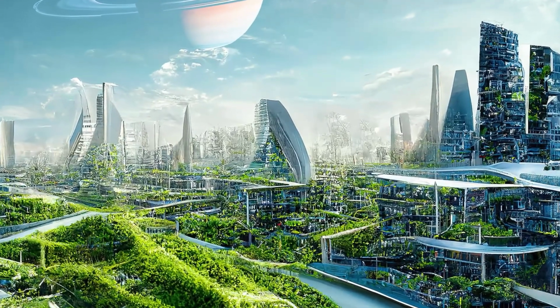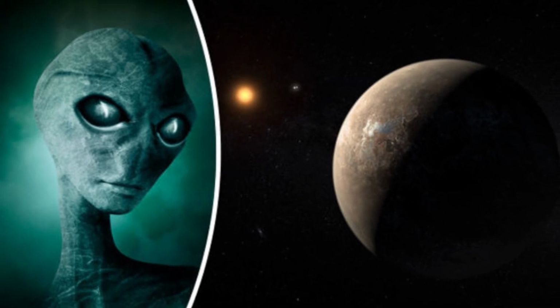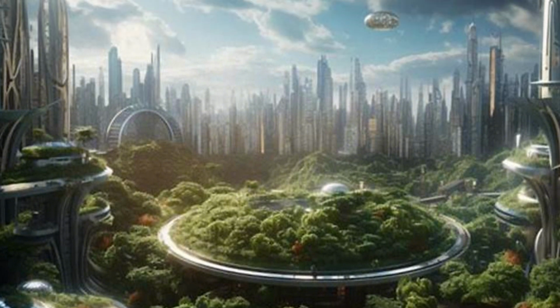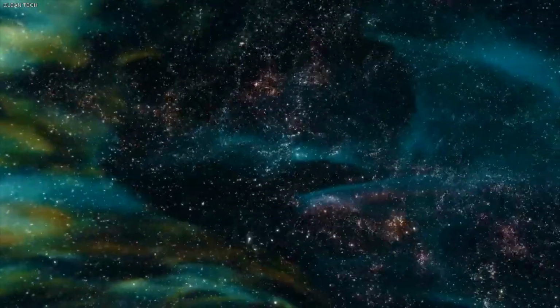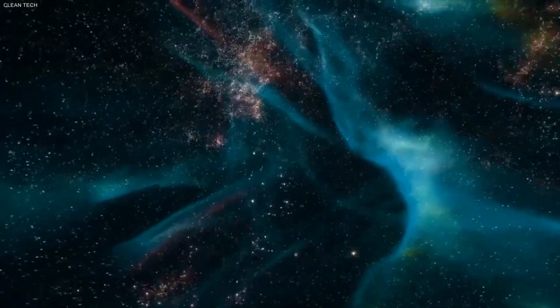It is not like we have found some bacteria or basic life forms. This could be intelligent beings, capable of shaping their environment, maybe even creating city-like structures. This is the kind of stuff that makes you sit up and realize just how big the universe really is. But as exciting as this all sounds, it leaves us with so many questions.